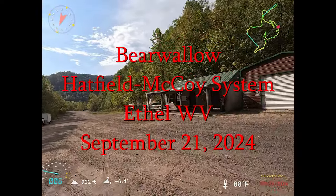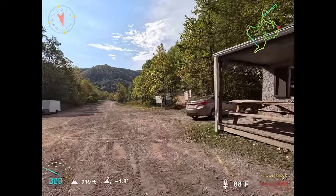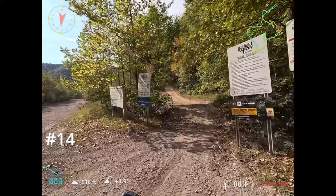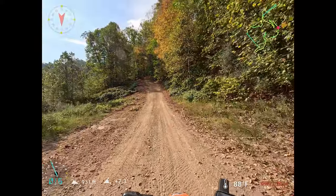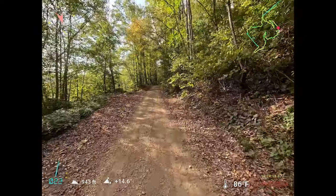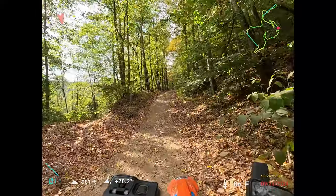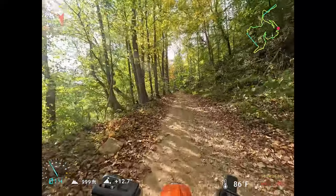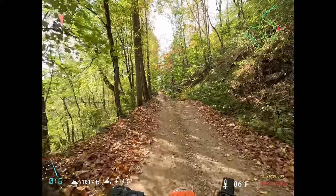Bearwallow, Hatfield-McCoy. Saturday, September 21st. We're starting on trail 14. Gonna go clockwise. The usual initial climb out.